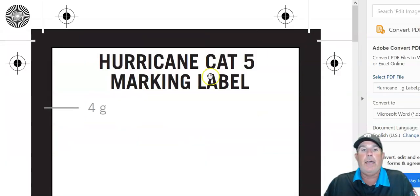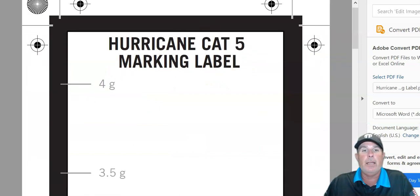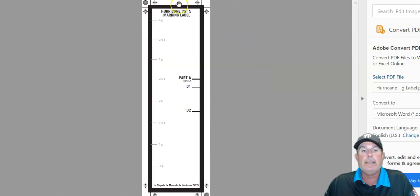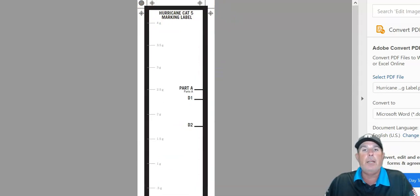And then, of course, we also have our Hurricane Cat 5 marking label. I'm going to actually zoom this out just a little bit so that you can take a look at it here. This is our marking label that's on the side of each of the Part A's, that shows you how to mix the D2, the D1, and the Part A, but it also gives you a full marking all the way up to the 5 gallon. Now, as you can see, this is all set up for print. That's why we have all the little bullseyes and things. This is what you actually will see, is that black line that's in there. That's where they're going to do the cut marks and whatnot. But I wanted to show you that type of information.